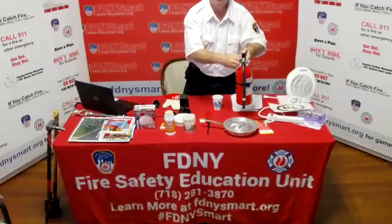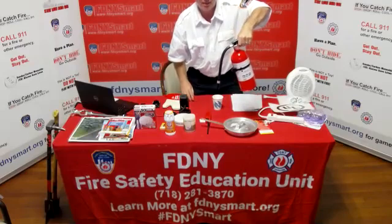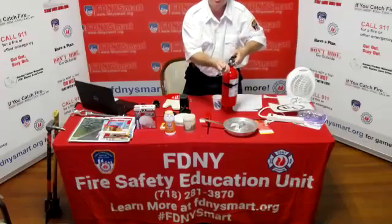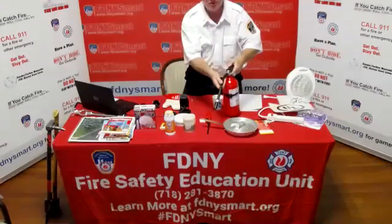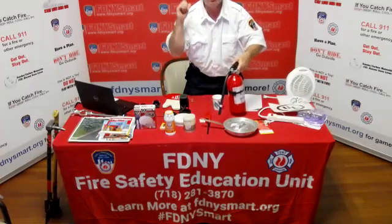Here's the pin, pulling the pin out, squeezing the handle. Okay, I'm not going to squeeze this because I don't want to start squirting it all over the place. Okay, let's start all over again. Pull the pin, aim at the base of the fire, squeeze the handle, sweep side to side with your back to a way out.